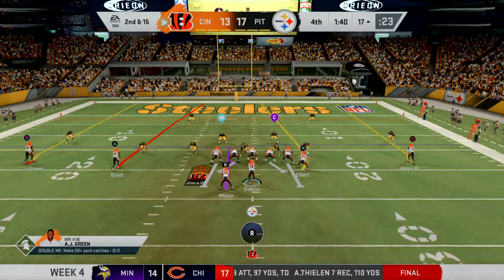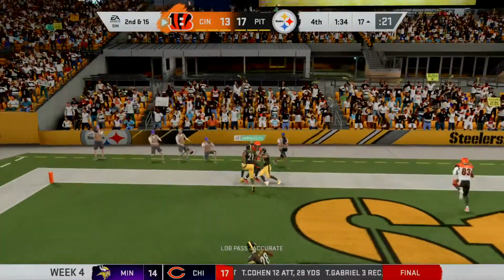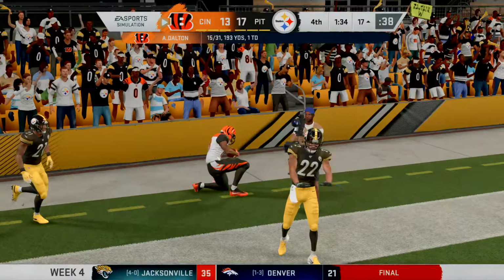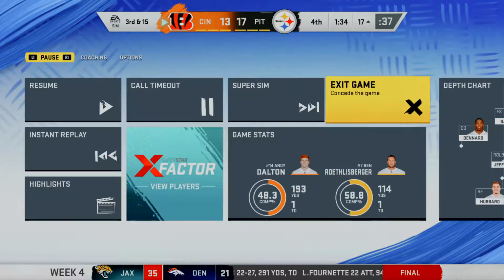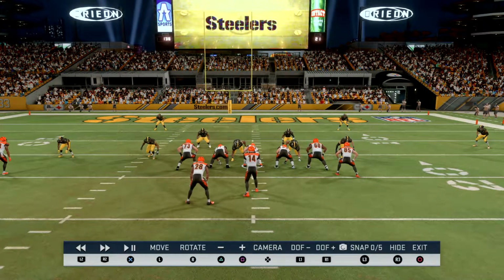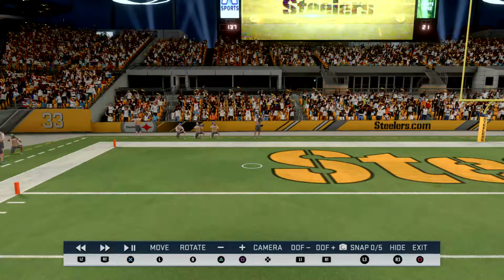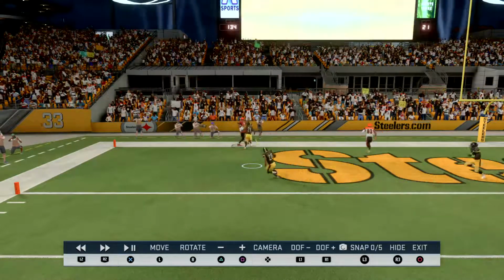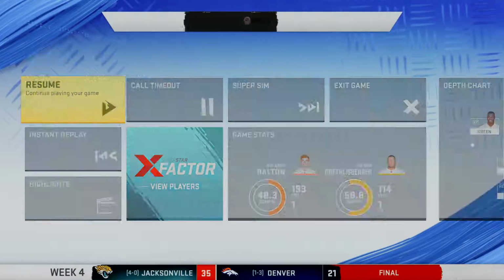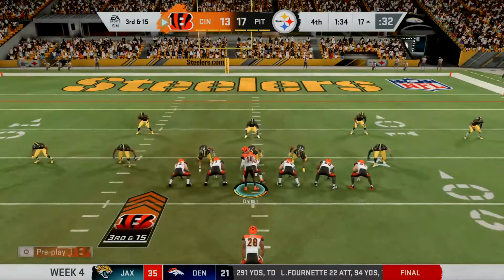Coming up now on a 2nd and 15 following that sack. So now Dalton. To the end zone, but it's incomplete. He was looking for his favorite target, A.J. Green that time. And now it's 3rd down. Watch the slip. Watch the slip.